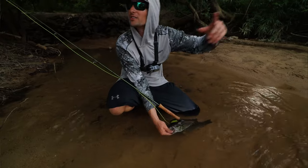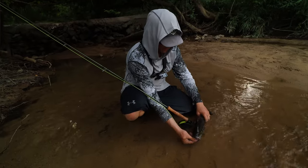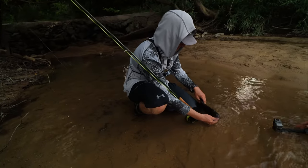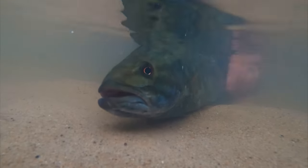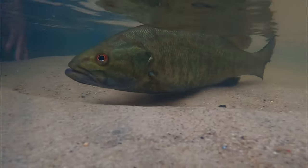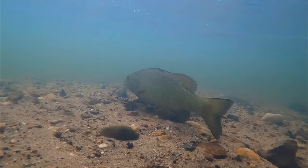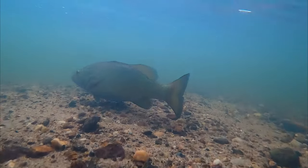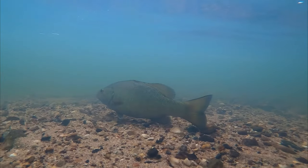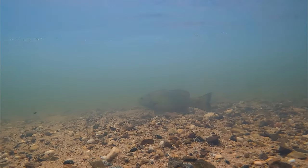There's literally Spanish moss hanging from the trees literally right here, and we've got a smallmouth in our hands in a river. Just crazy. Such an anomaly. So cool to catch one on the fly too. We're gonna get a sweet underwater. That is awesome.